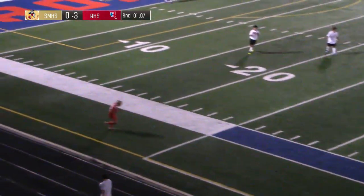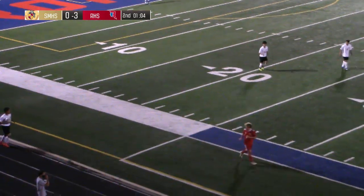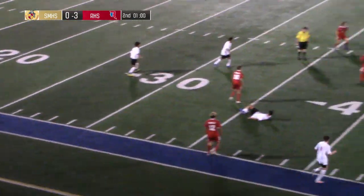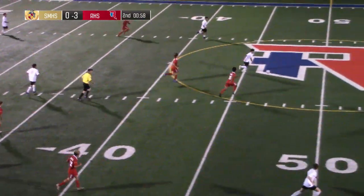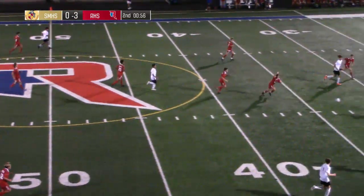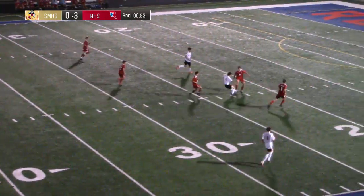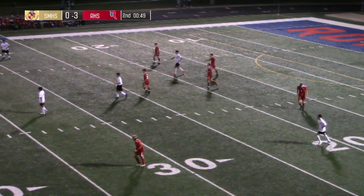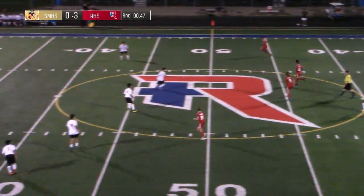And he cannot. Boy, that ball gets on the turf, and it's not going to give you any favors. No. You can't outrun the ball on the turf. No, you cannot. Ball played ahead. You certainly can on regular grass, but it's not going to happen on turf. Now Caps wins it back. Inside a minute to go.